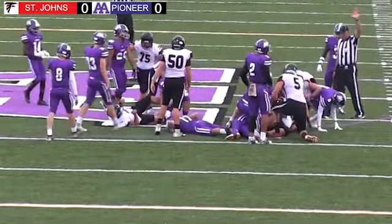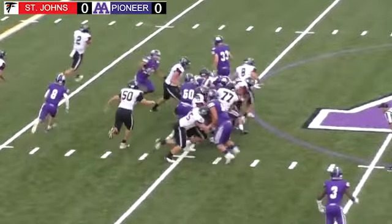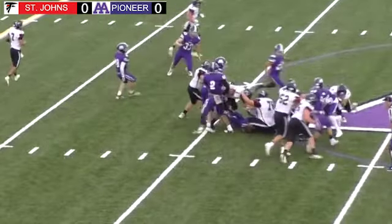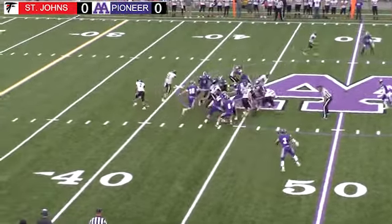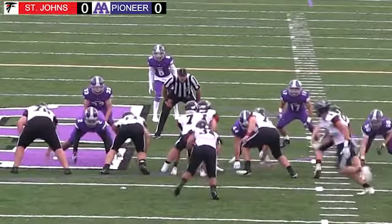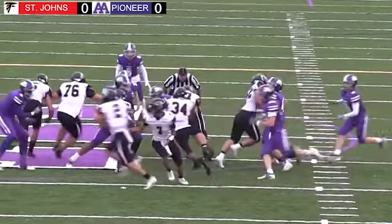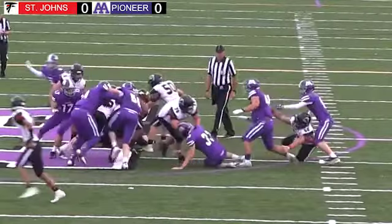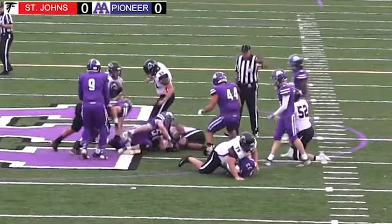St. John's with a methodical opening drive. All runs so far as they're attempting to punish the Pioneer defense and wear them down early. Kudwa under center. One receiver split out wide to the left. Hand off to Medlock right up the middle as they're bringing Miller in motion from the tight to the line of scrimmage on the right-hand side. And then they can either hand it off to Miller or Medlock, who was the deep back. They hand it off to Medlock, who went straight up the middle. And again, this brings up a 3rd down, 3rd and 2.